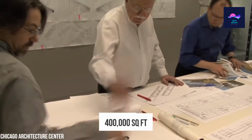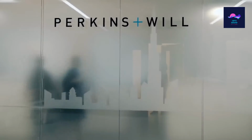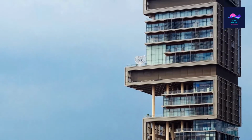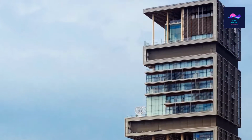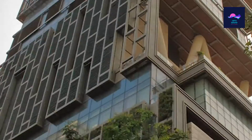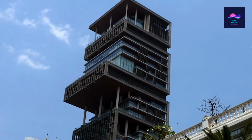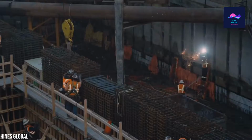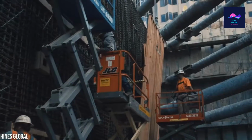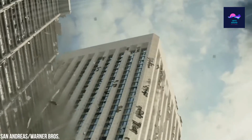The 400,000 square foot building was designed by Chicago-based architects Perkins & Will. The building spans across 27 floors and has extra high ceilings. In fact, every floor is the same height as an average 2-story building. But the grandiose construction isn't just for show. The skyscraper might look like it could topple over at any moment, but with high-end durable materials and a strong foundation, Antilia can survive an earthquake of up to 8 on the Richter scale.